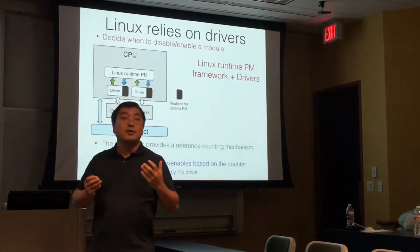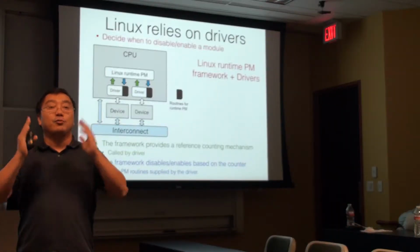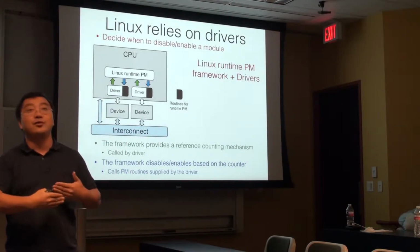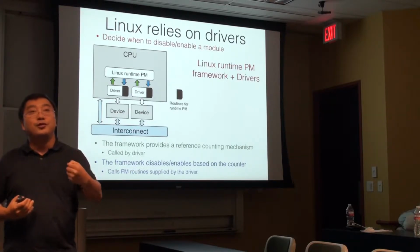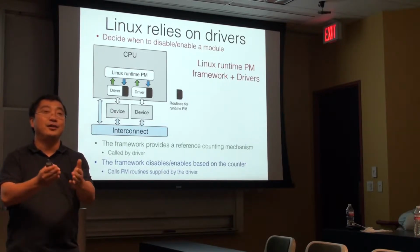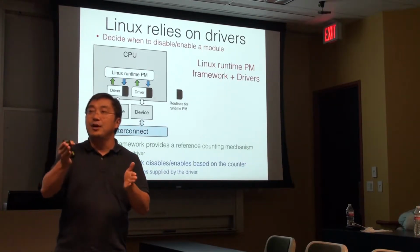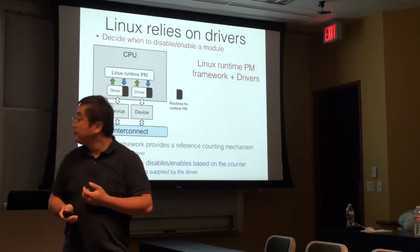And then when the counter transits from 1 to 0, the framework will decide, okay, that means this module has no pending task. I should suspend it. Therefore, it calls the routine provided by the driver to save the context and disable the module. And likewise, when it transits from 0 to 1, you wake it up and restore the context, right?